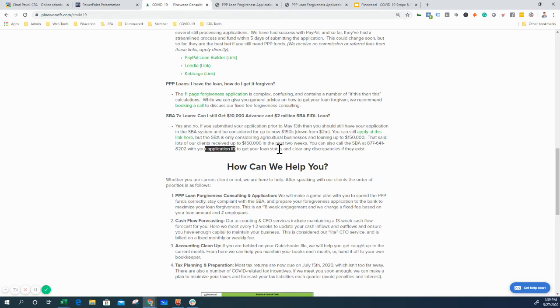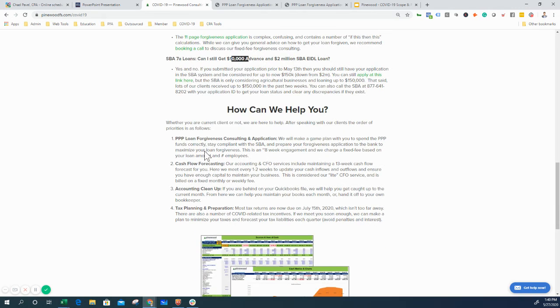What we've also found is if you simply call and ask, for some reason, you tend to get an answer within a week. So I recommend you call that number if you've already applied for the SBA EIDL, which includes the $10,000 loan advance. So at this point, what can we do to help you? Really, there's a couple ways.